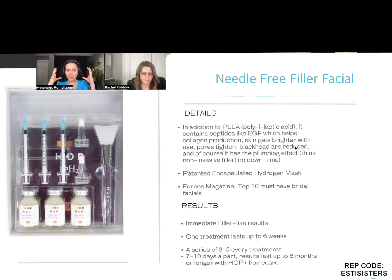Results are going to be immediate. You will see a plumping of the skin. Okay. And then over time, it is going to help stimulate one's own collagen. So these tend to either be done in a series or at minimum monthly as clients are on maintenance. But if clients are on maintenance monthly and they start home care, they're going to continue to see not just maintaining, they're going to continue to see actually cumulative results from the treatment and the home care, which is great.